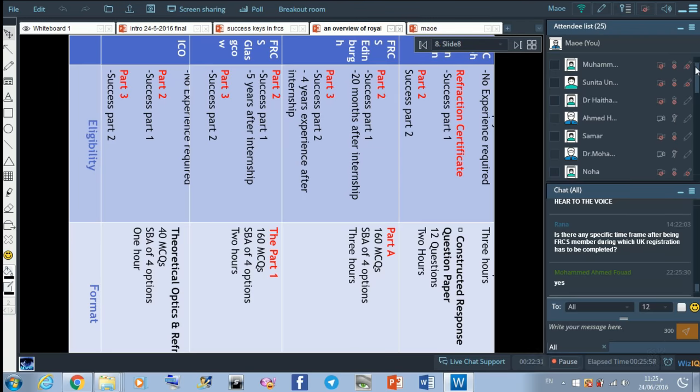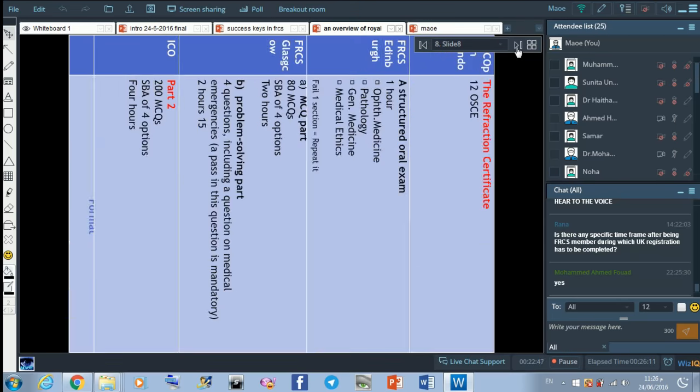Let's review now the format of the exam. The first part of all exams is an MCQ test in basic sciences and optics. The first part of ICO consists of a basic science exam.